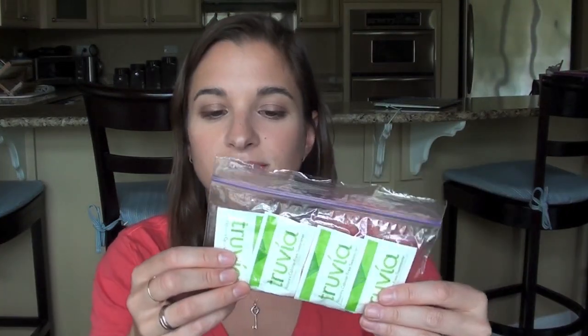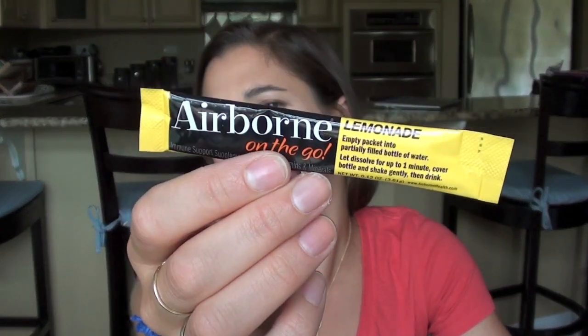Then I have some things in baggies here, so we're getting down to it, that are pushed up against the side. And I kind of separated the little baggies by type. So this one has sort of food items. I have my favorite Truvia sugar packets, and Airborne to go. I'll give you guys a closer look. There's the Airborne to go packets, which are nice for on the go. I've got 2 of those.